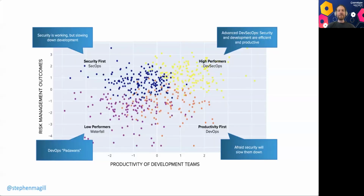So we did a huge survey. I don't have a lot of time, so I'm not going to go into all the details. It's in the report if you want to look at that. But we asked about security outcomes and practices at large enterprises. And what we found is 4 clusters. We divided these on 2 axes.